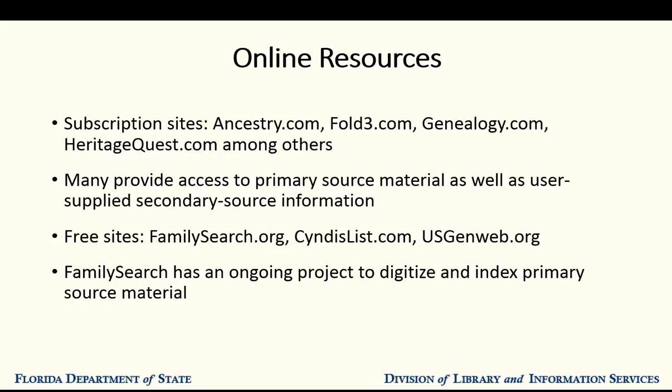Genealogy.com is more of a site that has a lot of user information on it. A lot of it's from Family Tree Maker users. And Heritage Quest has recently been purchased by Ancestry. It's still a separate site for some reason, but it has some material that is different from what you find on Ancestry.